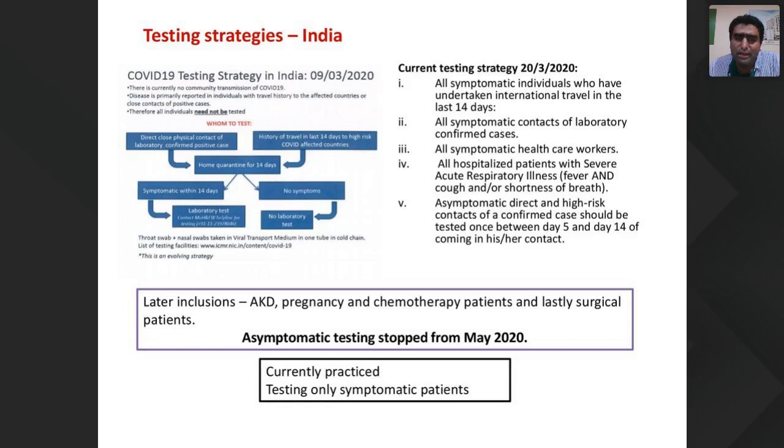But now, as per the latest guidelines, we are only testing symptomatic patients as well as healthcare workers. And as far as the asymptomatic go, certain groups, like patients on kidney dialysis, those with pregnancy, chemotherapy patients, and lastly surgical patients, are also allowed to be tested for COVID-19. The current testing protocol allows testing mostly for symptomatic patients only. I think today evening we are going to have another revision of the guidelines.